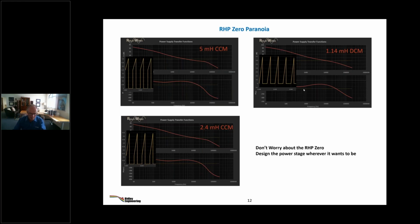So let me not show you that. I could show you that in the software. We can do that after we're done here during the question part if you want to, where we do the small signal as well. But let's talk about that later. So you've got the curves here. Don't be afraid of the right half plane zero. Embrace the right half plane zero. Put it where you want it, and then control the converter as you like.